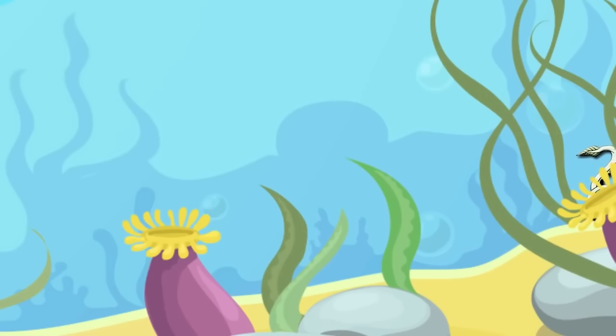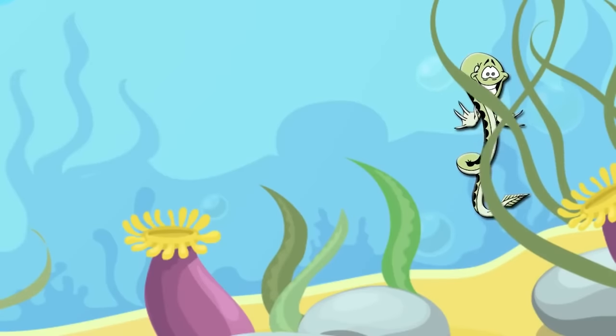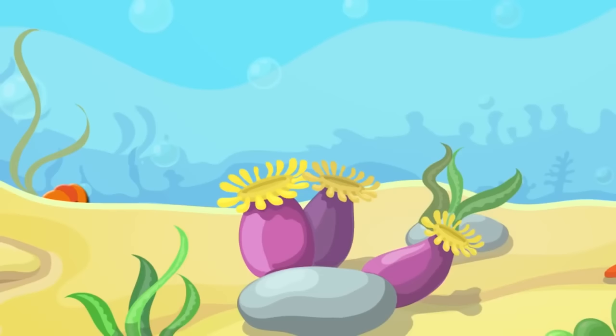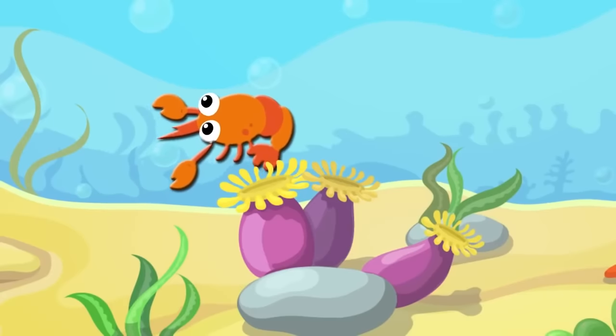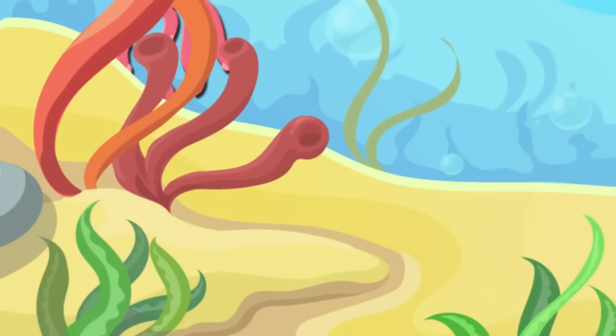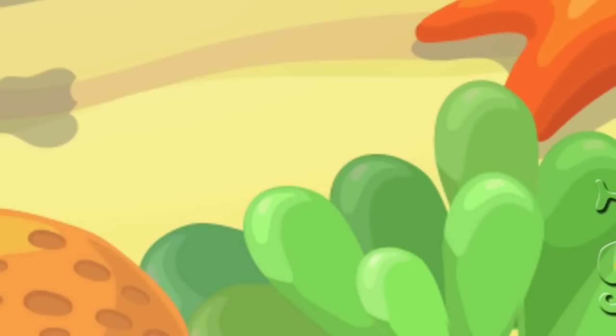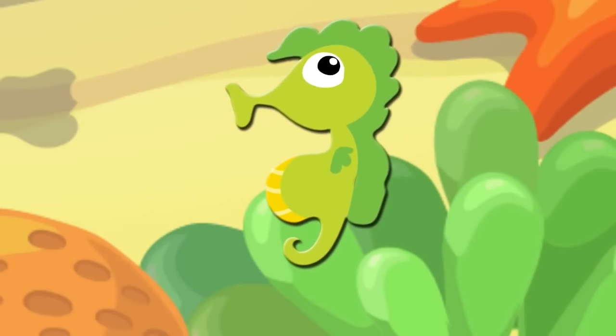Where's the eel? Great! You found the eel. Where is the lobster? Good job! You found the lobster. Where is the octopus? Great job! You found the octopus. Where is the seahorse? Way to go finding the seahorse!